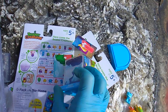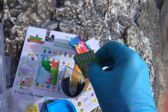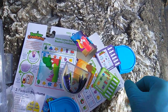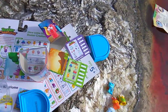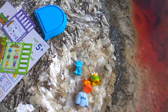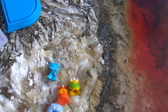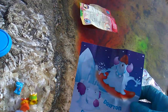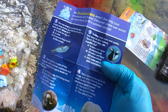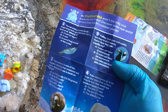Let's look in the other capsule. Here's the bonus checklist and our pop quiz. Have a quick look at the beaker creatures while I unfold the pop quizzes. Mini Poster, Drifton, and QB. We Frostonians aren't the only cool creatures out there. Discover some real-world critters from Earth's coldest places.